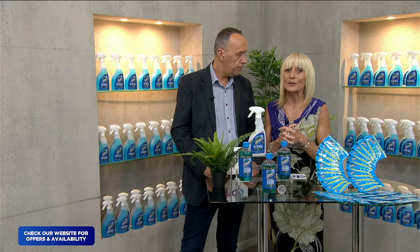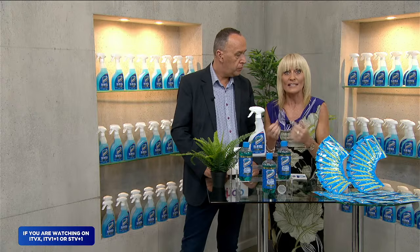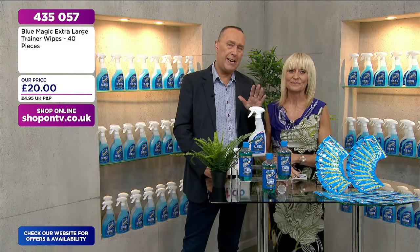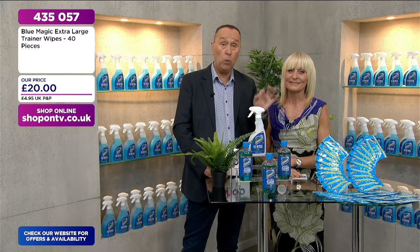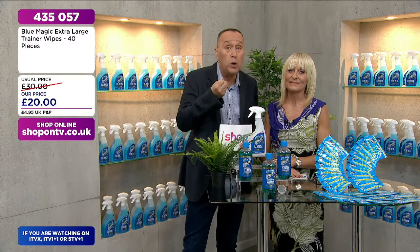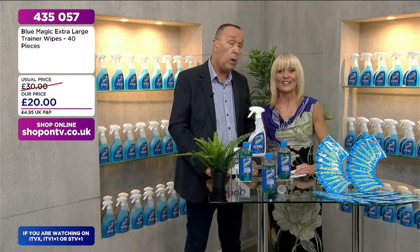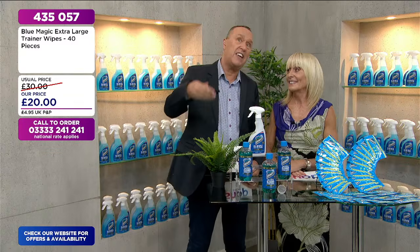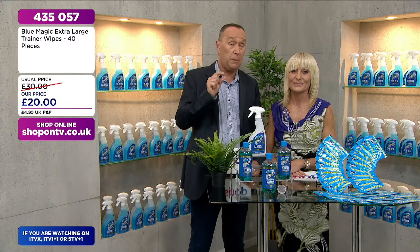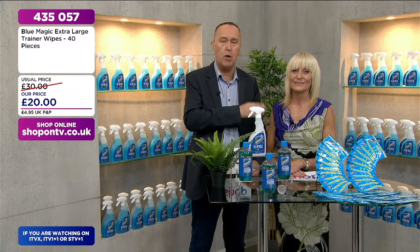Now, what Blue Magic have done, because if you are out and about, on the go, or perhaps you want something to take on holiday, to have in the car, they've created these fabulous wipes. They initially called these trainer wipes, but literally this is Blue Magic in a wipe to use on the go. So all the jobs we've talked about, you've got wipes that are infused with the Blue Magic solution. On your trainers, if you want to put it in your football bag for your white trainers, it's excellent, but it does everything else as well. That's the great thing. Now, they normally sell 20 of these for £15. We're going to do 40 of them for just £20. So that is great value.